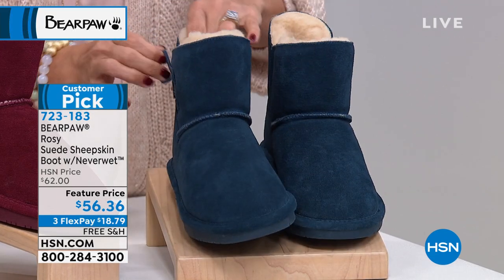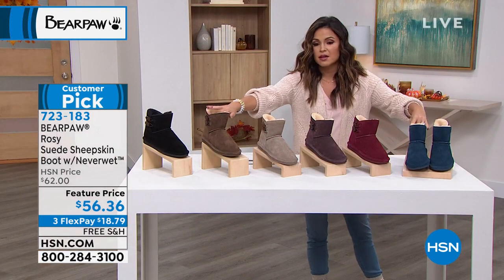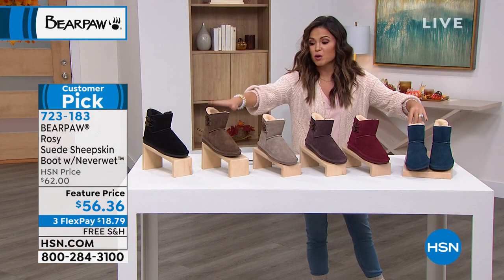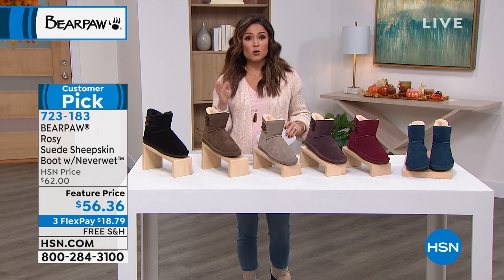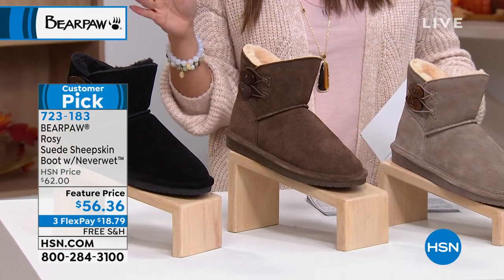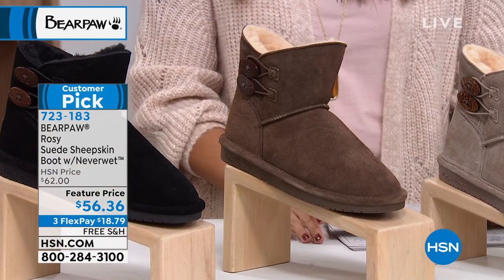But already very popular, as I mentioned, if you want earth, which is that first one that I showed you, this will be the first one to go. So we're most limited in that option, but it comes in 5 through 13, whole sizes only. If you're in between, go up. And you have medium and wide width options as well, and free shipping and handling on that one.